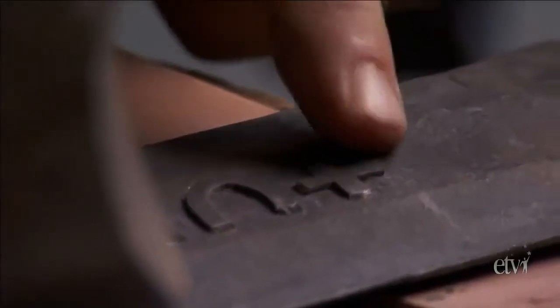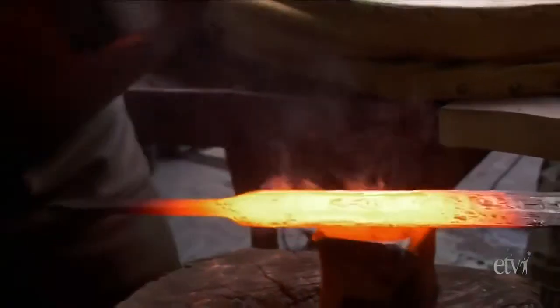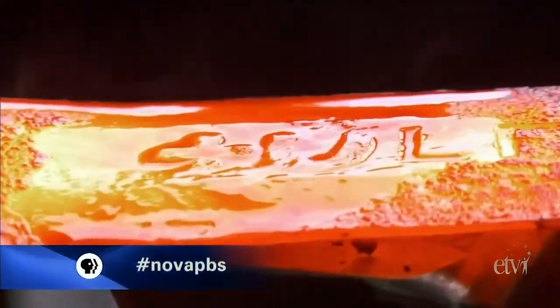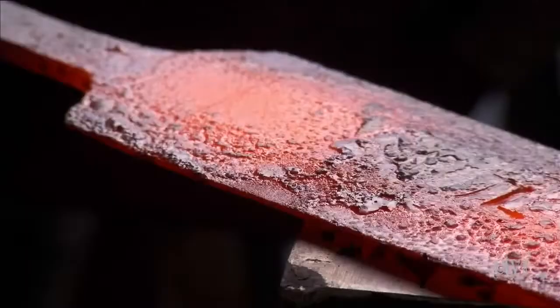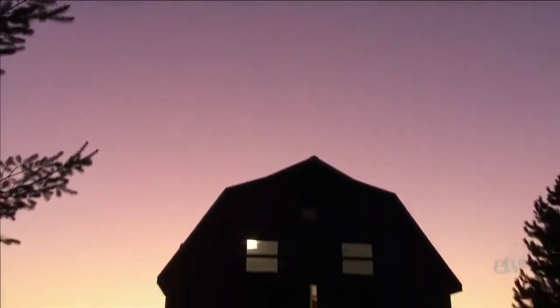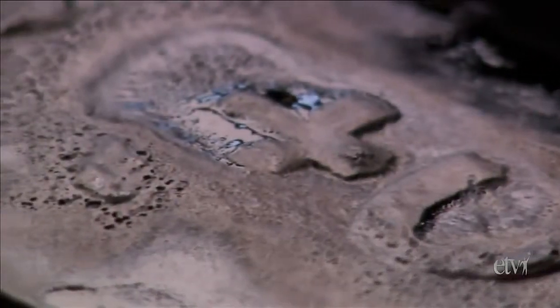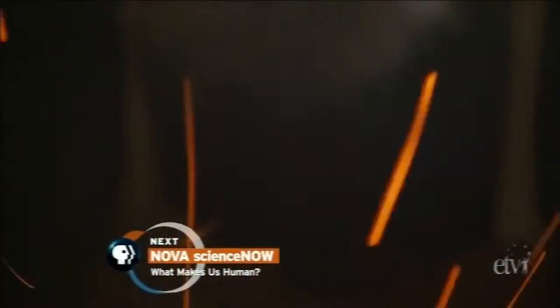Once the letters are pounded into place, they are heat treated. But Rick won't know if they have set properly until the end of the process, when the sword is polished and the thick layer of iron oxide that's accumulated is removed from the surface. I'm putting in all of this work to make this blade. And if it does work, you still have hours and hours of polishing to verify that all the work you did up to that point actually made a good sword, and that the letters exist. And if it doesn't work, it really sucks. You just end up with a piece of recyclable material.